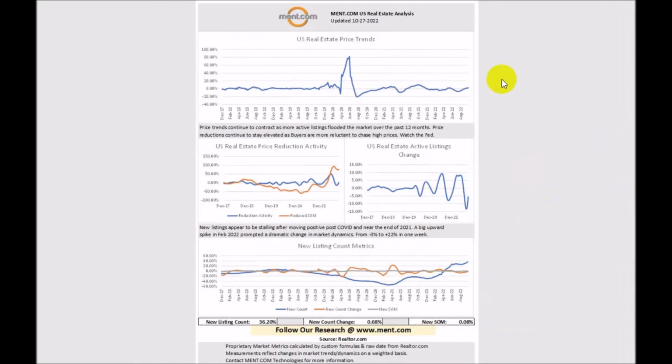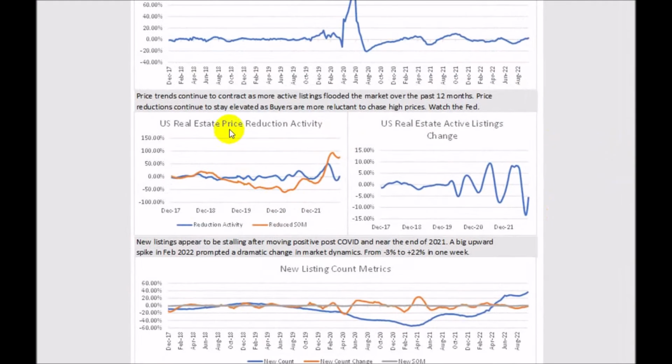The second page here shows us the real estate price trends. Price trends have normalized down here near the zero level. They're starting to move back down to the downside. Real estate price reduction activity has shot back up to the upside. You can see it up here. And you can see share of market, which is right here, is pushing up into the 85-90 area again. Real estate active listing counts have started to move back up higher.